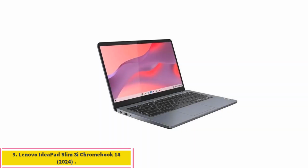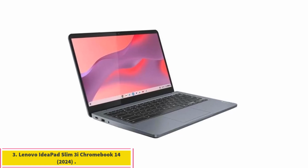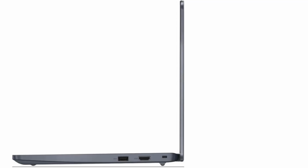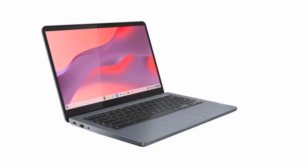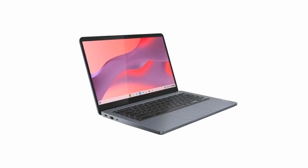Number 3. Lenovo IdeaPad Slim 3i Chromebook 14, 2024. The Lenovo IdeaPad Slim 3i Chromebook 14, 2023, is the best budget lightweight laptop we've tested. This compact 14-inch model is a great option if you only need a simple device for light tasks. It's available with an Intel N100, N200, or Core i3 processor. We recommend the latter paired with 8GB of RAM for the smoothest experience.